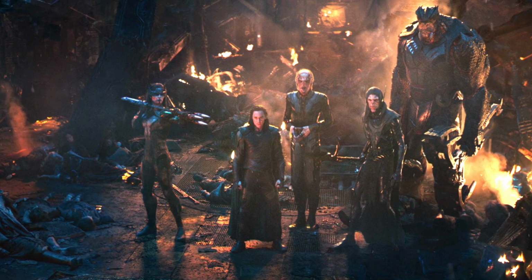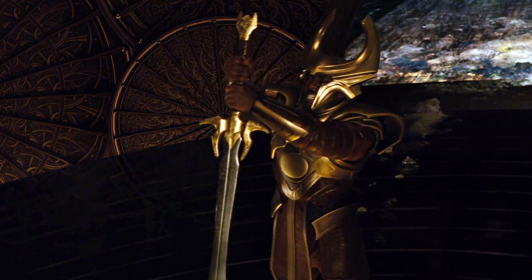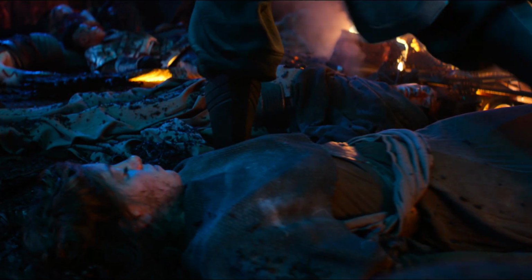There's another interesting detail in this shot, with some fans pointing out there's a sword lying on the ground which looks like it could be the Bifrost sword that Heimdall normally wields, though it's hard to be sure from this image if the hilt is exactly the same. But if it is, then that's pretty bad news for Heimdall, as I suspect it means Thanos or the Black Order killed him during their attack on the Asgardian ship.